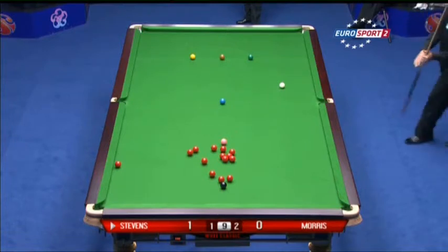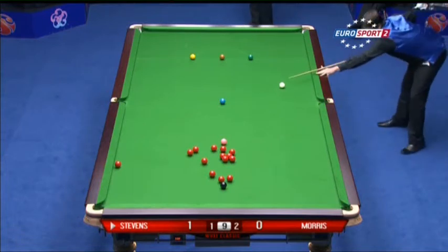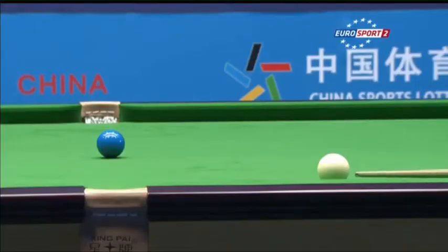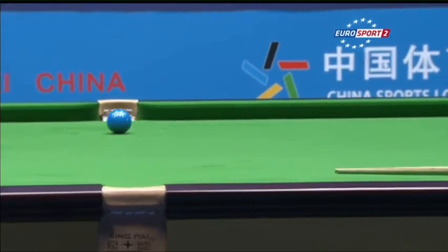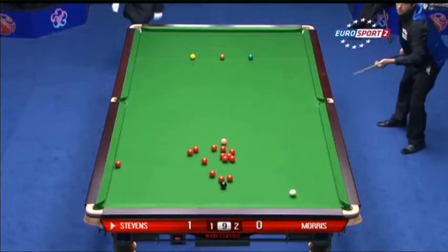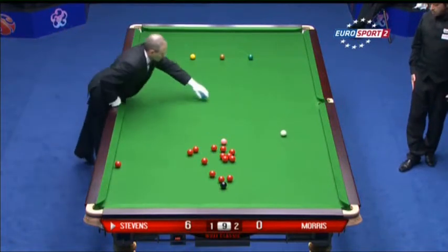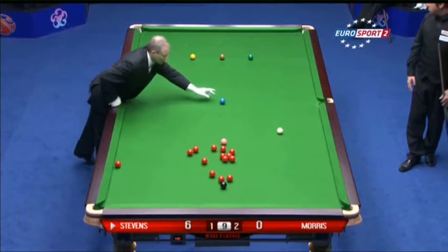Might play a cannon into something here, unless you can get enough action on the white just to avoid the pack. There's a red, goes to the left corner. Might just stun up 2 cushions here. He's gone for the cannon. No, 2 cushions it is. Slow down. Just got to trace aside. He might have gone too far.